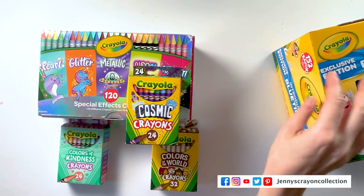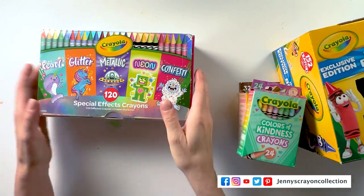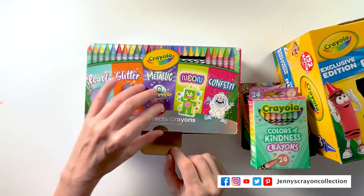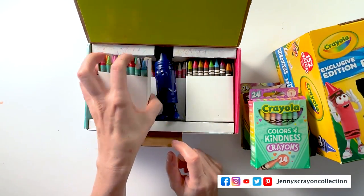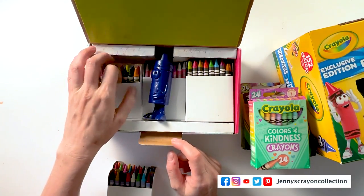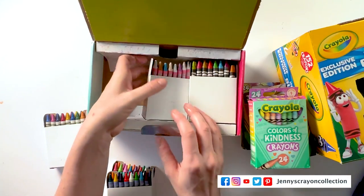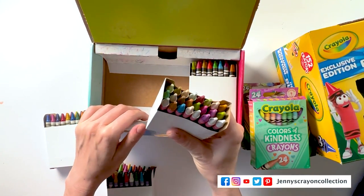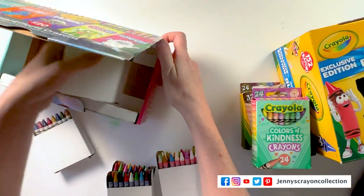Let's get started. I'm gonna do all of these first. Some people have asked that I sort this box. I actually like keeping them separate because that way I will know which ones they are. I don't like to go to a box of crayons, like if I have lots of different types, I like to be able to know which type I have. So that's why I wouldn't sort these by color order.